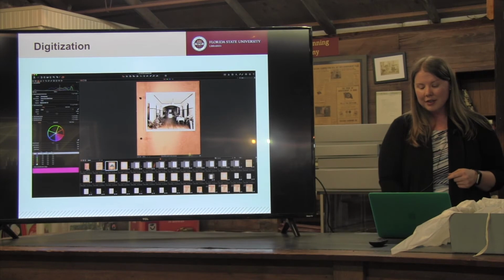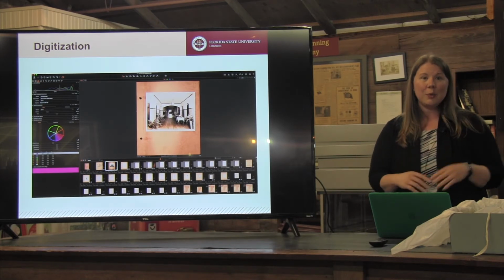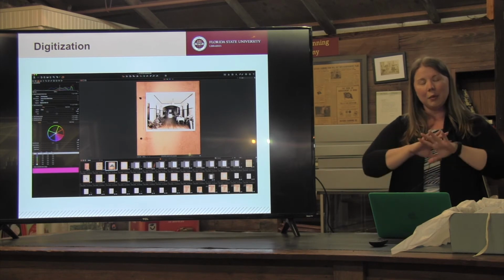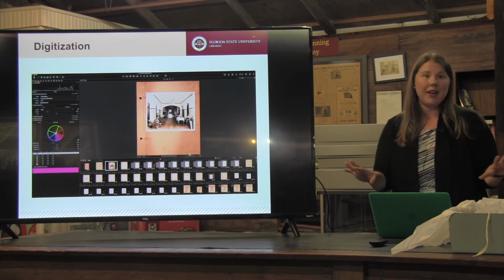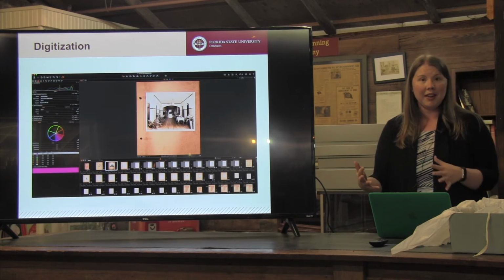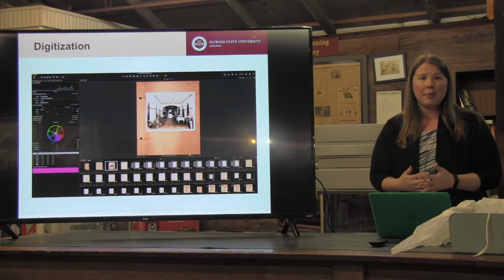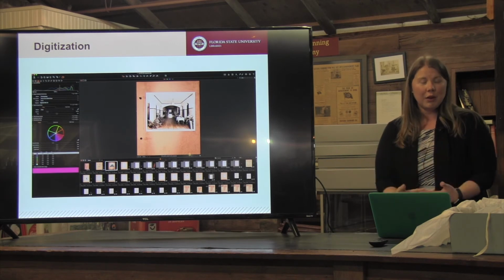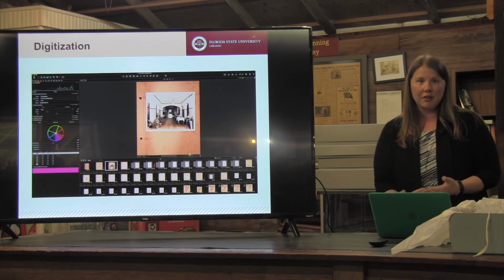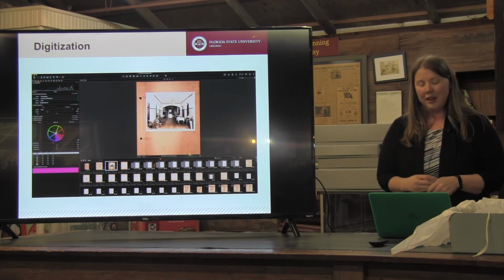It also allows us to batch process images at the end of a project, so we can set the settings once again, and then it will be given to every image that's part of that scrapbook as part of our processing before we can actually load it into the digital library. But our goal is always to make sure what we're imaging is as close as possible to the original, so the digital experience is as close to the physical experience.